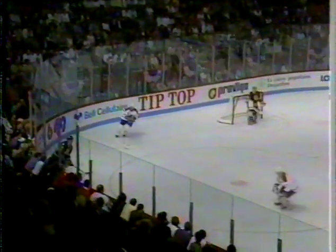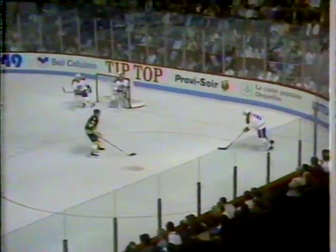Neely goes back to the net. Lays it around to Bourque. Bourque allowed to clear it out of the zone. It went off Cote's stick, and the Canadiens send Cote back to recover. He's given it to Matthew Schneider. Up front, it's Richer, Corson, and Skrudland for Montreal.